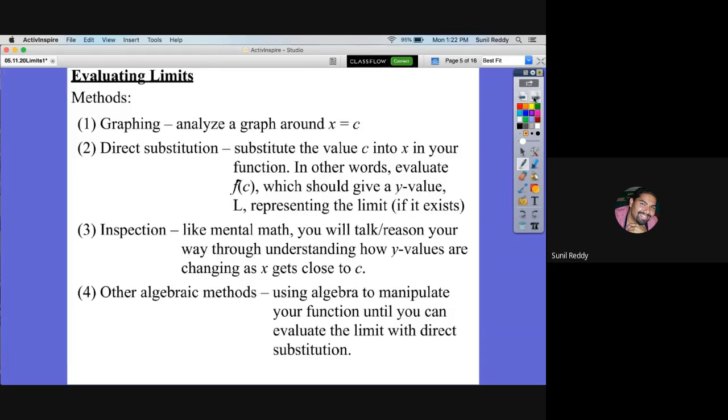Direct substitution is actually taking the function equation you were given and plugging in the value of c that you're approaching for x, plugging it into the equation, evaluating the expression you have, and whatever you get out is what your limit should equal. So that also should be simple because you're just plugging a number into an expression or an equation, which you are used to doing.